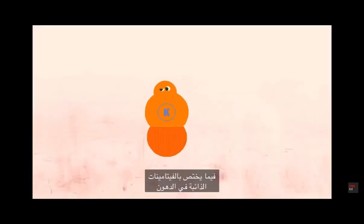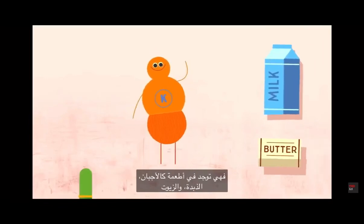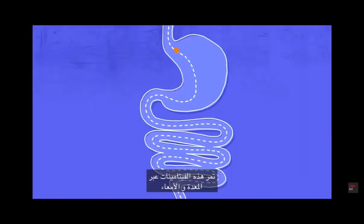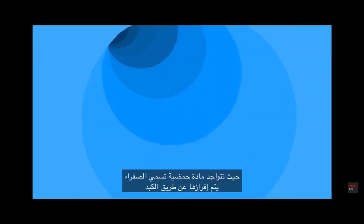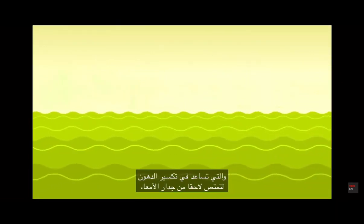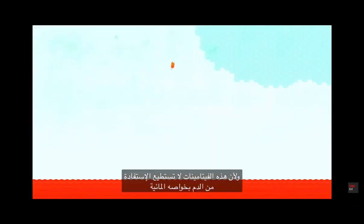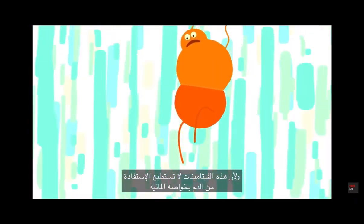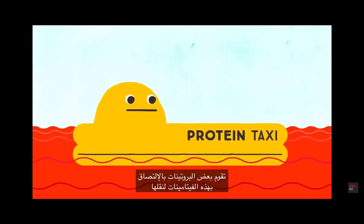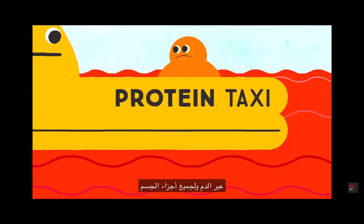For lipid-soluble vitamins, dissolved in fat and found in foods like dairy, butter, and oils, this trip into the blood is a little more adventurous. These vitamins make it through the stomach and the intestine, where an acidic substance called bile flows in from the liver, breaking up the fat and preparing it for absorption through the intestinal wall. Because fat-soluble vitamins can't make use of the blood's watery nature, they need something else to move them around.